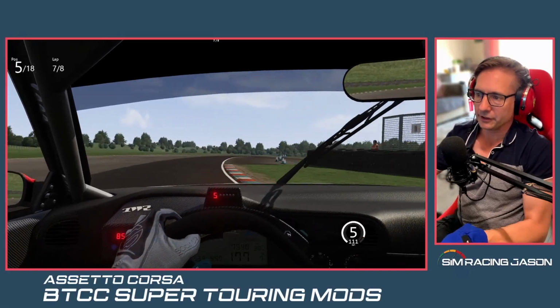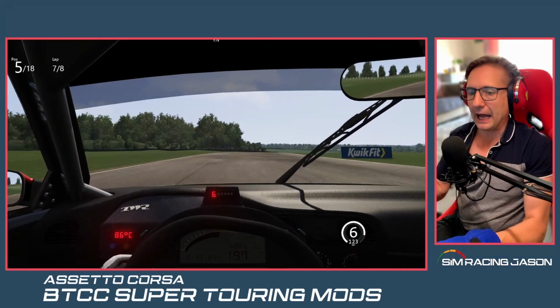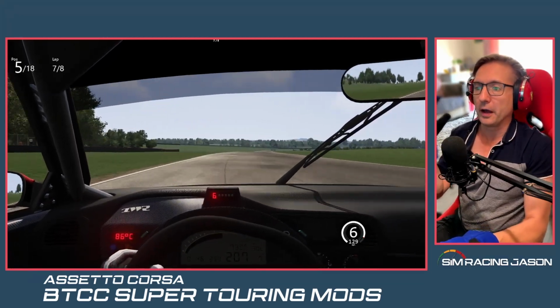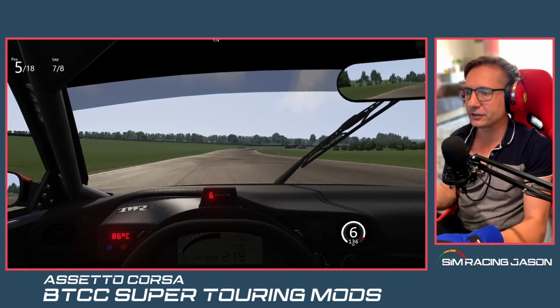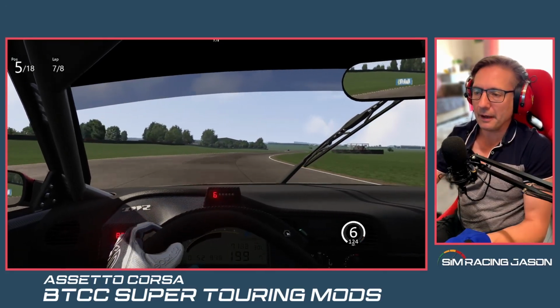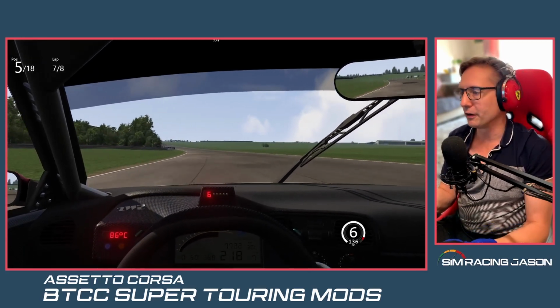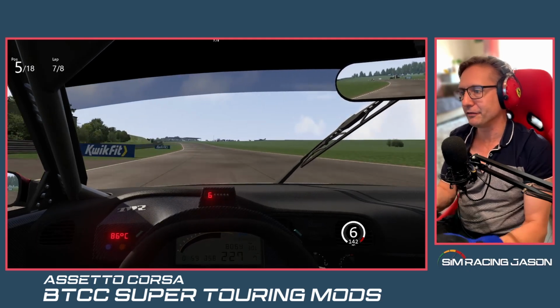What I like about this is if you do start to lose the back end, you know that what the touring cars do in real life, mash the throttle and it brings the car around. It's so spot on to what you see the drivers do in real life. It's scary. It really is.